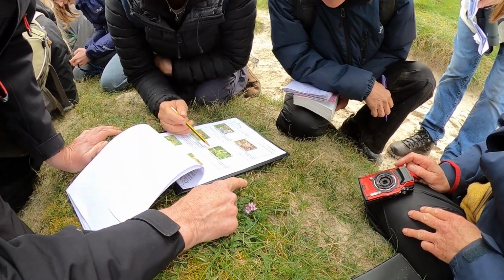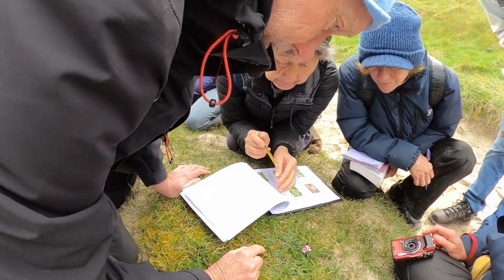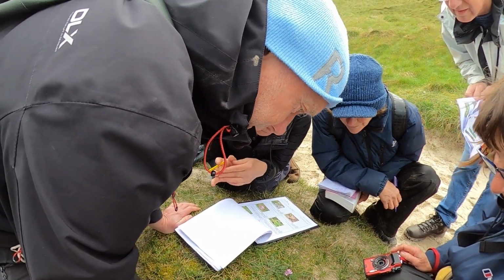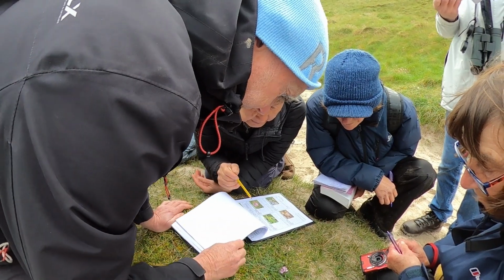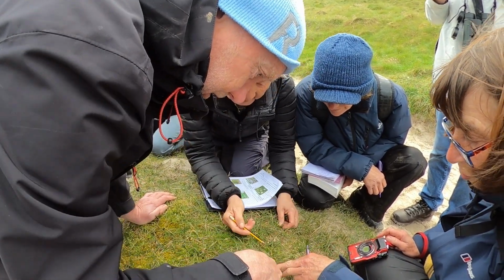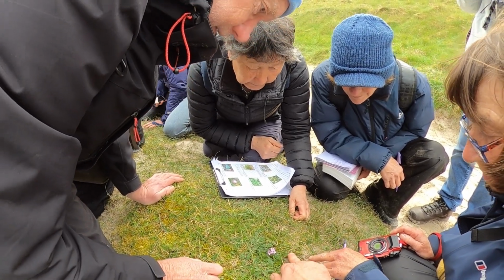It's not kidney vetch. We've got mouse-ear here. We've got the sea bindweed, all in the space of a small area. And fantastic, the ribbed plantain, all in the space of the bedstraw. The bedstraw. What's this one here?